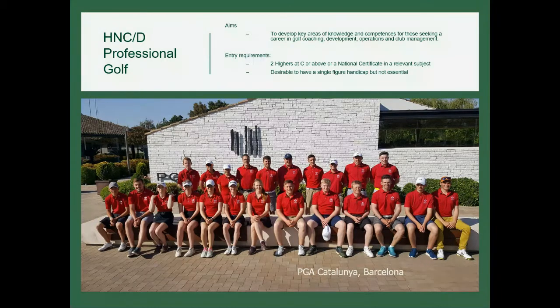The HNC and HND being equivalent to first and second year at university is where things become a bit more focused. So we're now looking a bit more specifically at those that do want to progress into a more teaching or coaching career path as a teaching professional, or want to specialise in maybe the club fitting or the retail sector, or maybe even think about going into the management sector. Again, it's building on a strong involvement in golf, member of a club, handicap. It's desirable to have a low handicap, but it's by no means essential. The focus of the course is really to support these young golfers in the pursuit of improving their golf, and at the same time equip them with the skills that could transfer in the industry, so there's an employment route into industry once they leave.